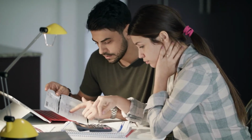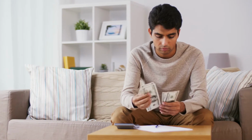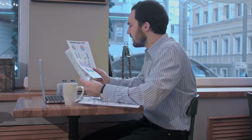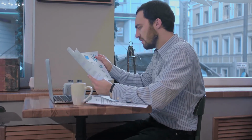Not all investment real estate loans are created equal. Interest rates, balloon payments, and conditions can vary greatly from one lender and loan type to the next. You should thoroughly understand all terms of the loan before you close on the deal.